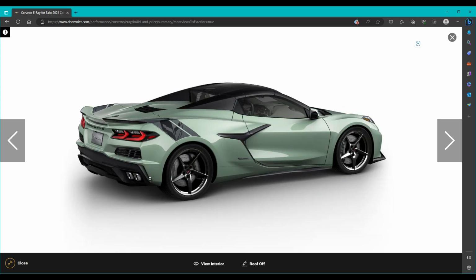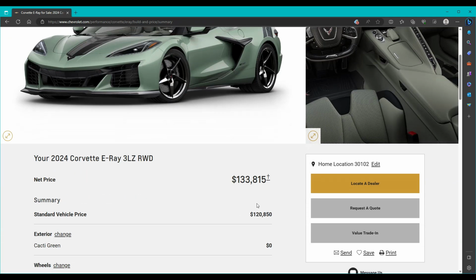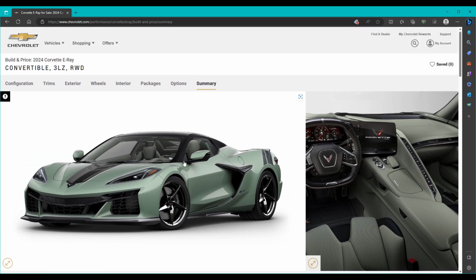But anyway, I would also change the exhaust tips to black. I forgot to do that, but that's something I would do. But for an E-Ray spec, you're talking sub 135, the way I would spec it. 145 if you wanted to put the carbon fiber wheels on.